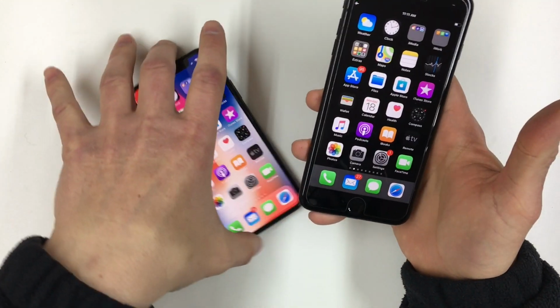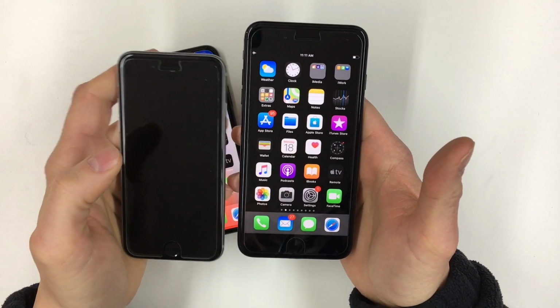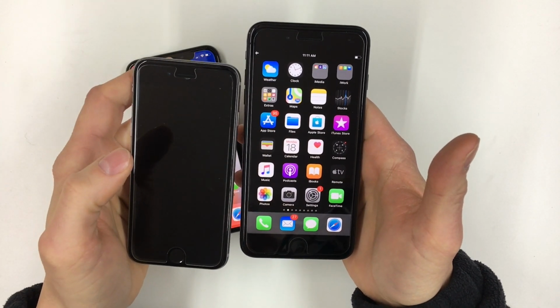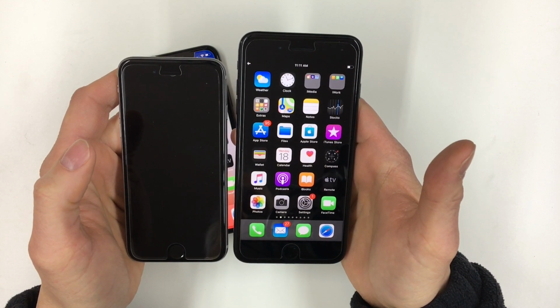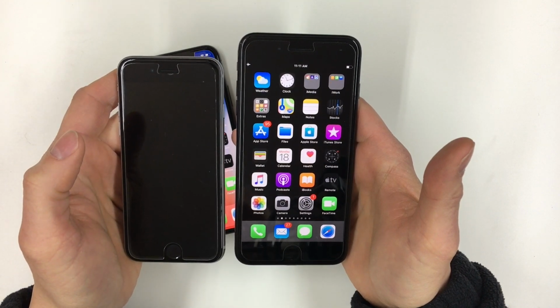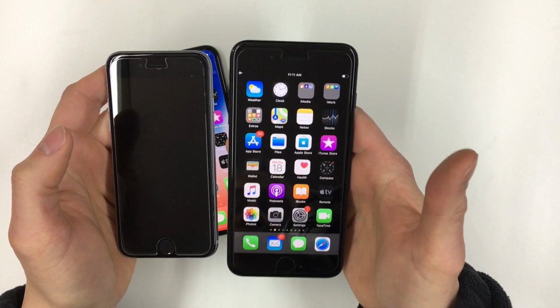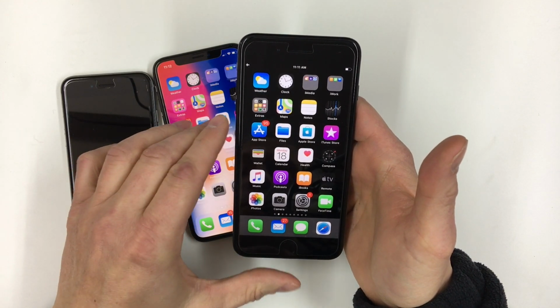Now, before I had the iPhone 7 Plus, I was using the iPhone 6S. The only reason I upgraded from the 6S to the iPhone 7 Plus was because I wanted to try the plus-size iPhone and take advantage of those features I just told you about. I knew it was a risk, and it turns out I really don't like this phone. It's just too big.